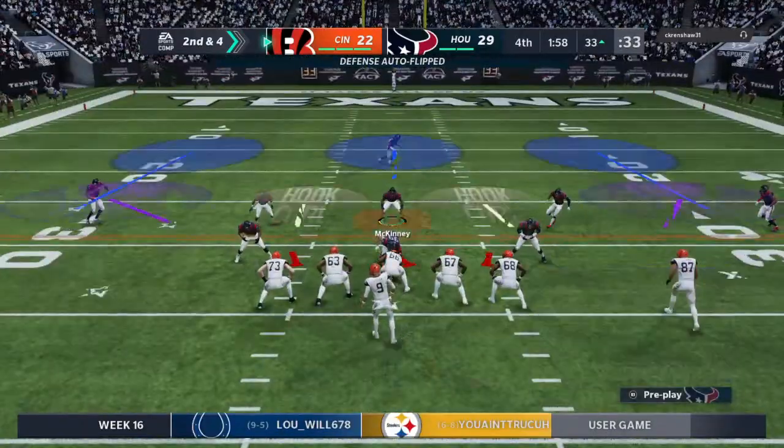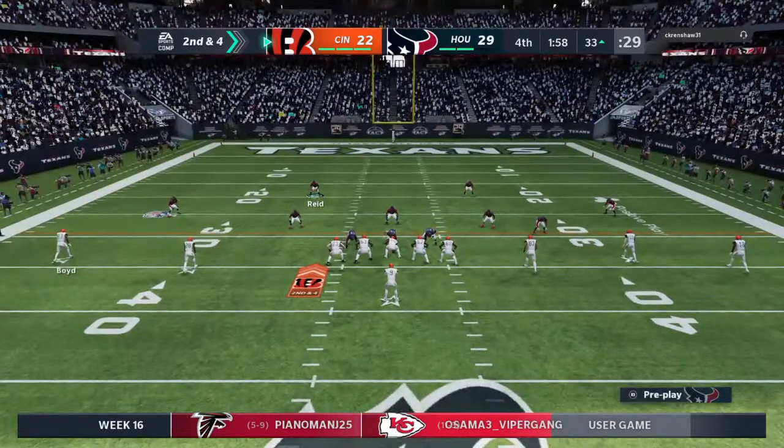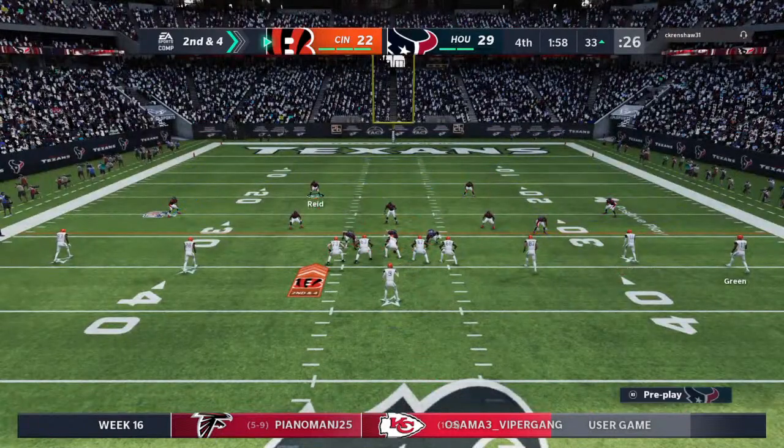So the Bengals in possession of the football here as we get you reset. They come up on a second down now in a game that looks like it's going to go down to the wire.